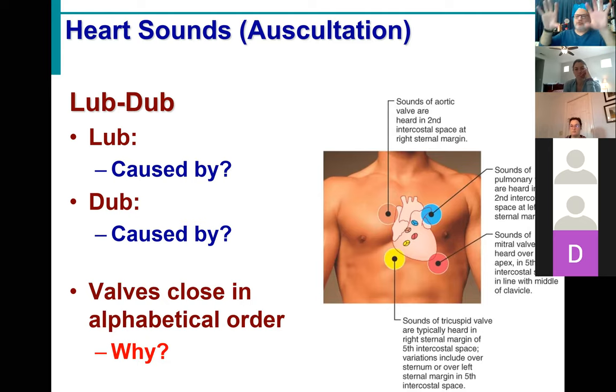Of the two semilunar valves, the aortic closes before the pulmonary. In the two atrioventricular valves, the bicuspid or mitral closes before the tricuspid. I think we mentioned that last time, but I don't remember if we talked about why. Why do they close in alphabetical order? Why does the aortic semilunar and the bicuspid atrioventricular valve close first?